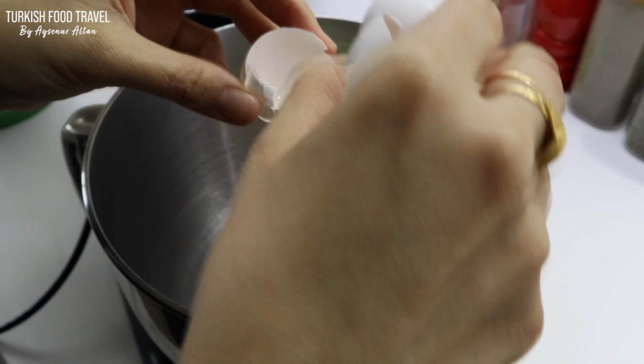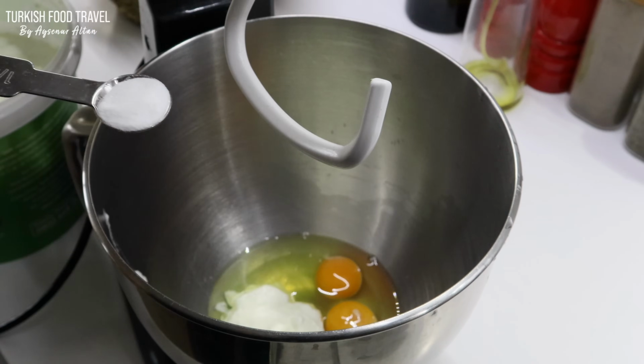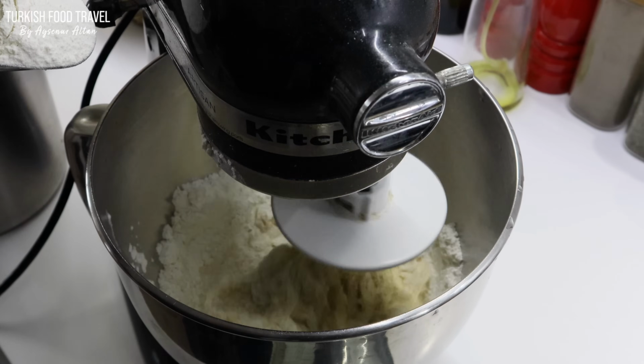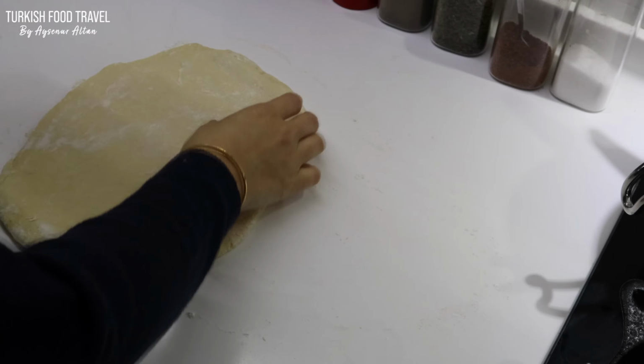Whenever I need to make something quick for tea, I always go for this easy fried pişi. It comes together in no time with just baking soda, yogurt and eggs. Simple yet delicious.